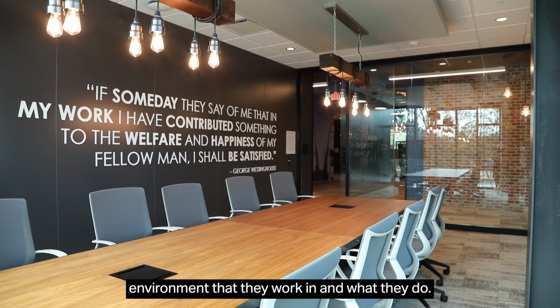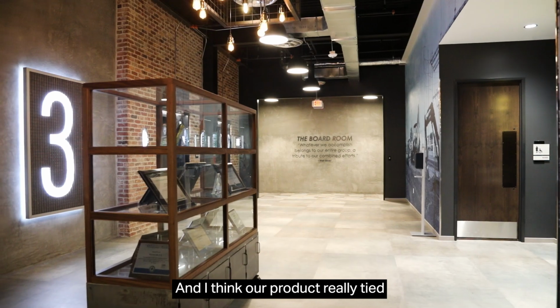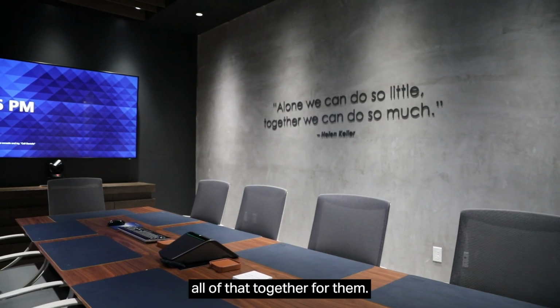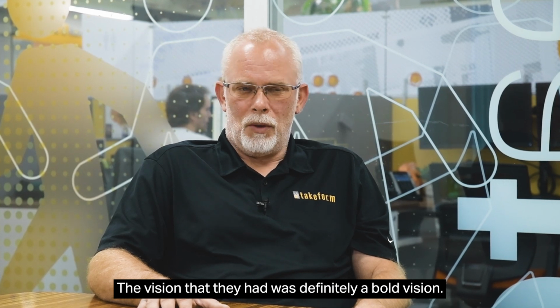They're very proud of the environment that they work in and what they do. And I think our product really tied all of that together for them. The vision that they had was definitely a bold vision.